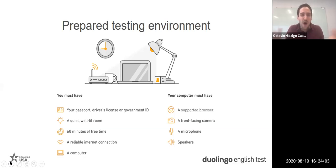You need to be in a quiet and well-lit room, as I am right now, with enough light so we can see your face. And you need 60 minutes of your time. That's all that it takes to take the test. Of course, you need a computer with a webcam and a microphone, and also a reliable internet connection to take the test. Everything is done with your internet browser. So as you see there on the right that it says supported browser, that's something that you can click to double check if your computer and your internet browser is compatible with the test before you take it.